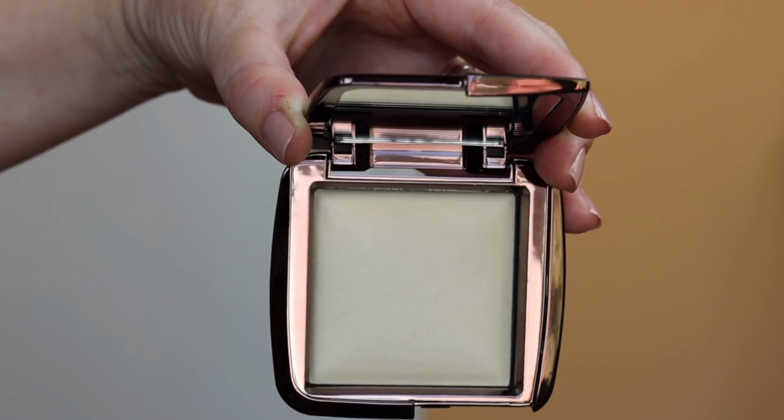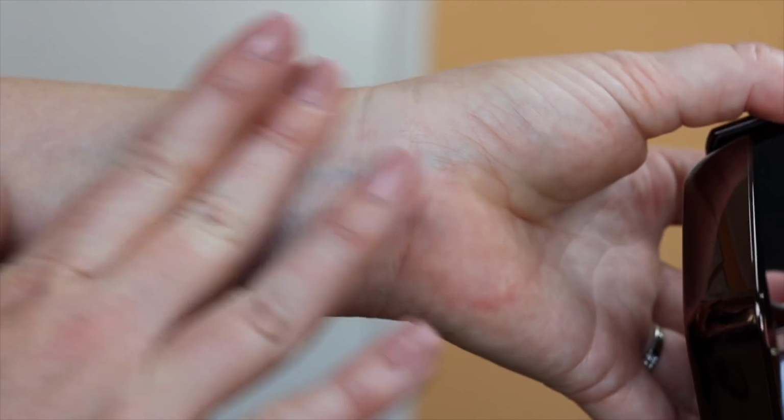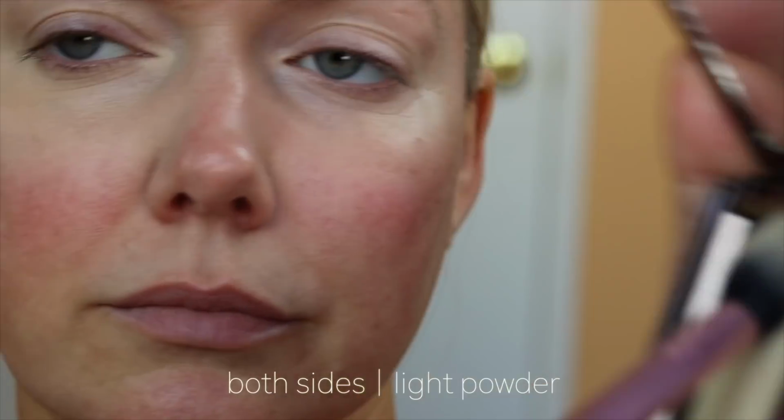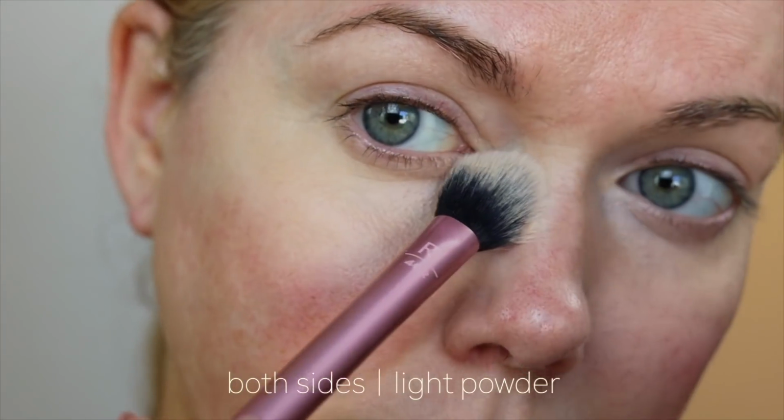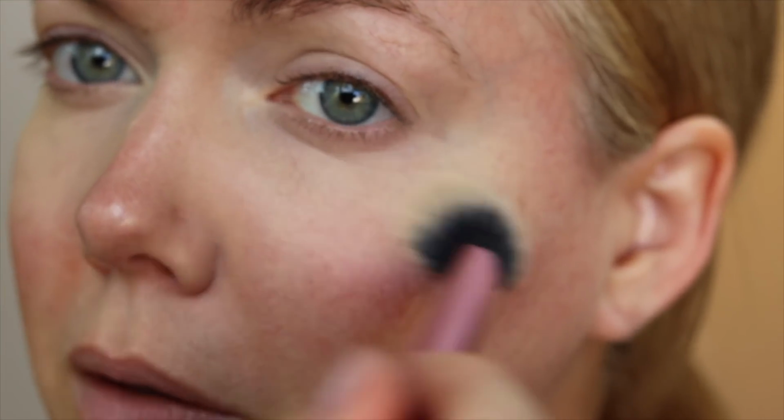And then after this, on both sides of my face, I will use this diffused light ambient lighting powder from Hourglass. It has a slight yellow tint, so if you are cooler toned or you don't want any color, I do recommend sticking with the Hourglass Veil powder that I use in my original concealer video, which is again a really beautiful powder. They both are. I just have been using this one lately to get a little bit more of a blurred effect, but you can see that it does add a slightly yellow tint. So if you don't want that tint, stick with the Veil.